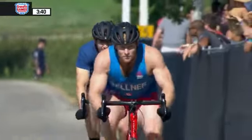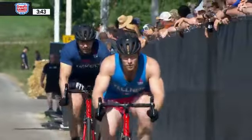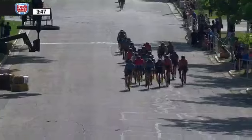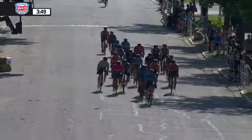Patrick Vellner back on his bike. Brandon Luckett is right behind him. Send it down to Mike Arsenault, who has more on Patrick Vellner.